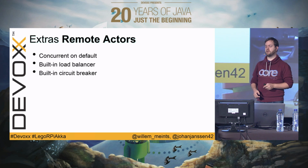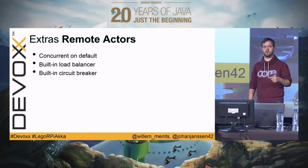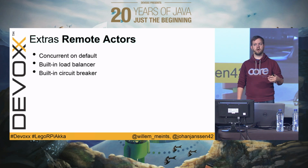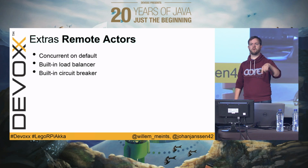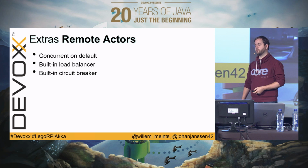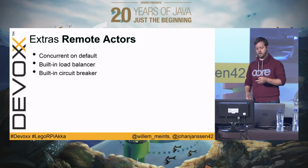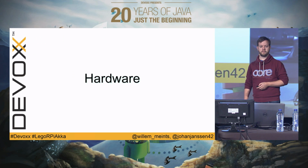In Akka, you have a built-in circuit breaker, so if it fails to deliver, it will raise an exception. And you can use supervision to say, okay, this didn't deliver. No problem, I will try again. This way you prevent the train from going wild or stuff happening that shouldn't happen. So it's a very useful trick to have in your toolbox if you're running Akka.